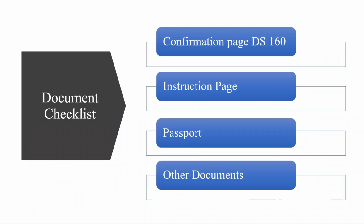Now that I have covered the other document section, let me start with what is the confirmation page for DS-160, what is the instruction page. So when you fill your DS-160 application, at the end, after you submit your DS-160, you get to print your confirmation page.